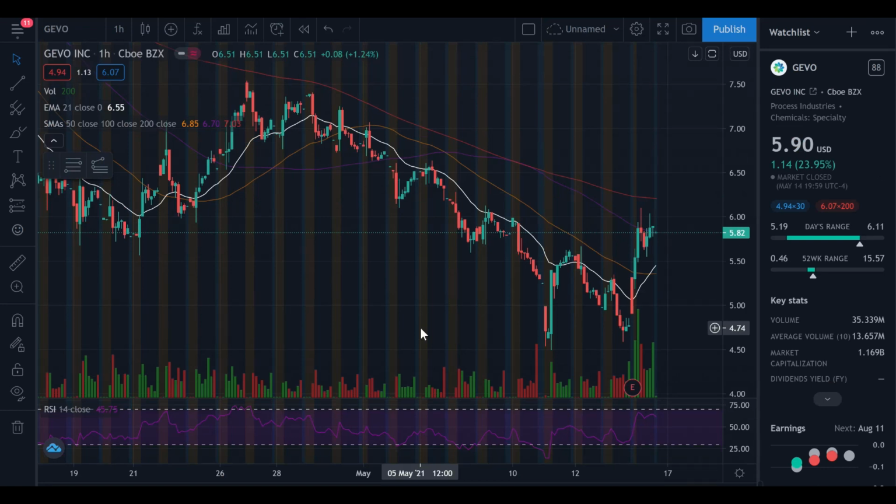Now, in this video, we're going to take a look at the charts. We're going to take a look at some of the price action. We're going to go over why Gevo jumped the way it did on Friday as well. It did have a bit of news that came out, which was quite positive, and that reflected in the stock price as well. And we're just going to basically go through some technical analysis for this stock.